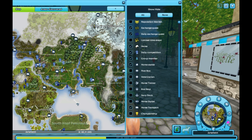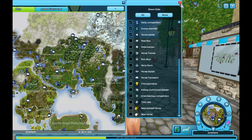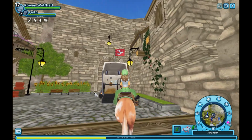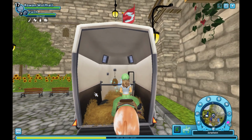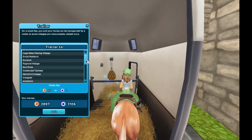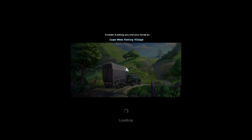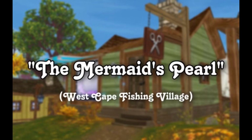I don't think you can see hair salons on the maps. Kinda sucks. So I think we're just gonna go down the list of where the trailer is to see what place has what hair salon next. So the next place is gonna be the West Cape Fishing Village. And this one is called the Mermaid's Pearl.